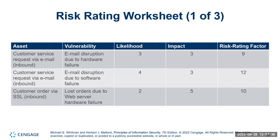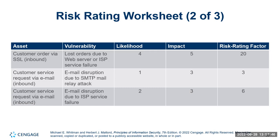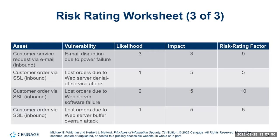Okay? Risk rating worksheet. So these things are good. Some of these tools are good to help you prepare and plan your presentation to your stakeholders. At the end of the day, none of this matters if you can't put it in front of them where it makes sense, right? This is great for us to do.